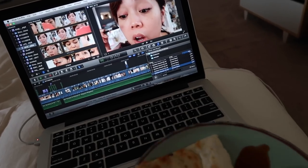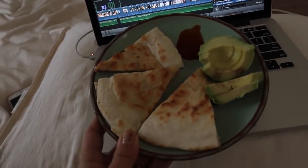I've just been editing all morning, but I got a special delivery. I was so hangry and I didn't even realize it until Benji brought some quesadillas. What's in it? Bacon, cheese, and green onions. Oh my god. And a little bit of Tapatio.